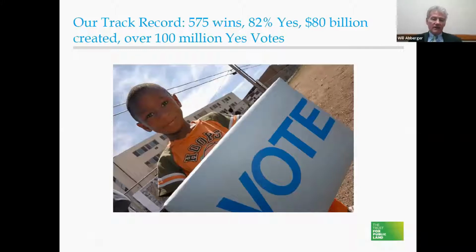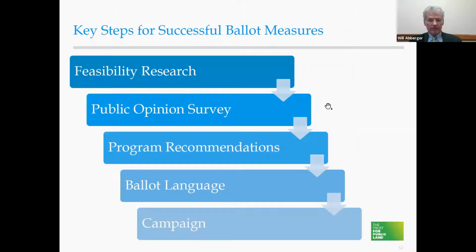So the Trust for Public Land and our conservation finance program is very active in this arena of local and state ballot measures. We've been involved in over 570 successful state and local ballot measures around the country since 1996, creating about 80 billion in new funding for parks and conservation. And we've had the great good fortune to enjoy a passage rate of ballot measures that we support of 82%. And if you go to the next slide, Allegra, briefly, I can talk about why that is. Really, for us, the key is designing a ballot measure that's going to have the very best chance for success when it's presented to the voters.